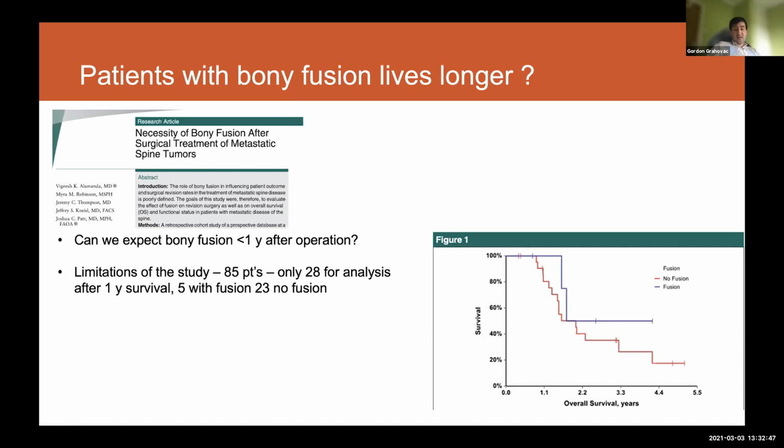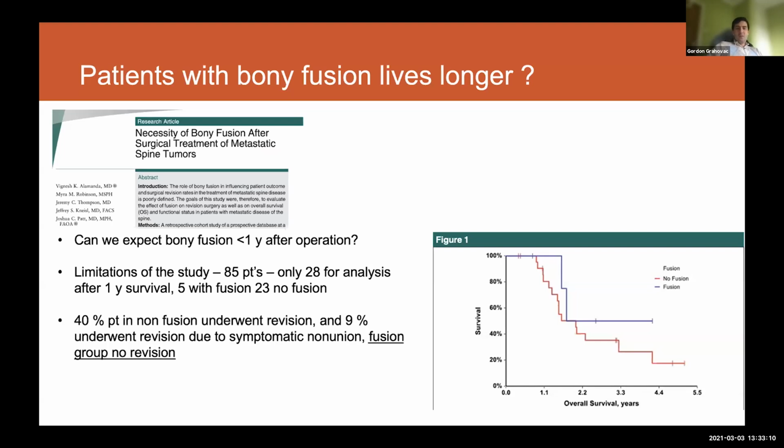As you can see, the limitation of the study is that only 85 patients were included, which significantly reduces the power compared with the group from MSK. After 1 year, there were only 28 patients for survival analysis, 5 of whom had a fusion and 23 had no fusion seen on the postoperative images. Of the 40% in the non-fusion group, so almost 50% of those 23, underwent revision for different reasons, and 10% of those patients underwent revision because of symptomatic non-union, while the fusion group luckily didn't need any revision.